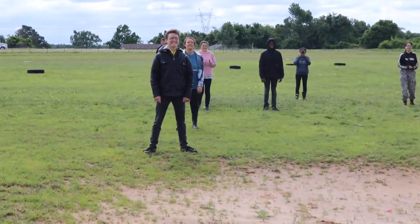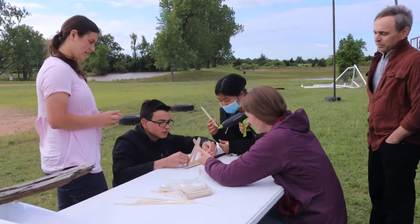We have different hands-on activities at different locations, one for science, one for technology, one for engineering, one for arts, one for mathematics. Beside that, we have a display of students' projects. But before we get to that, let's meet the teams participating in this event.